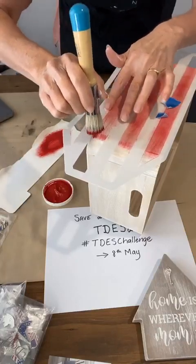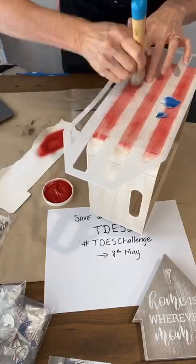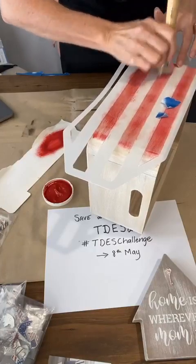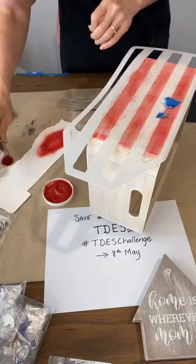Hold that on. Holding on. Oh, this one's a little bit more solid. Sometimes I don't dry brush offload the brush as much as I probably should. Okay, so let's see how that turned out.